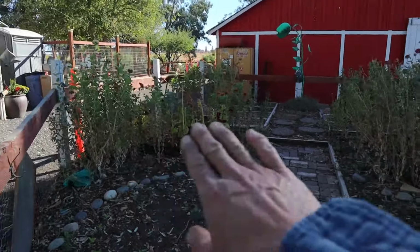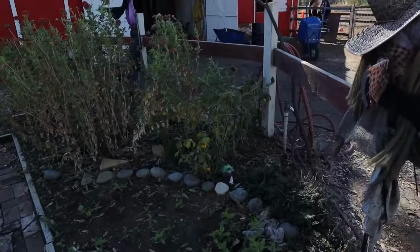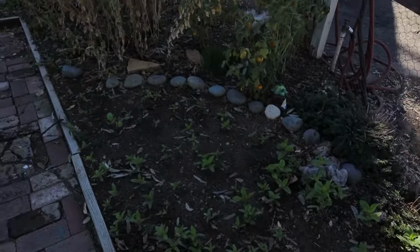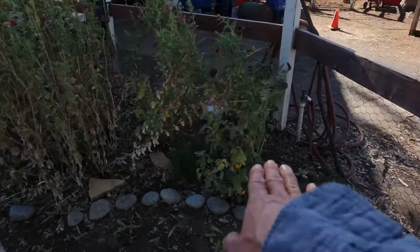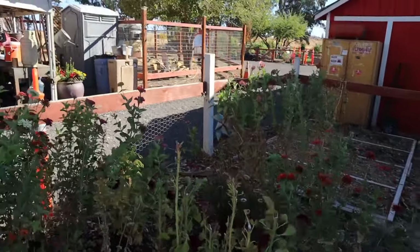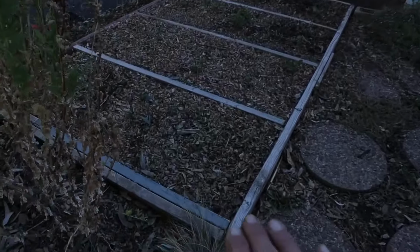I have to cut back all those zinnias. It's just so hard when you see color on them. We have a ton of little baby zinnias, which I don't know if they're going to do well in the cooler weather, but we're just going to let them go. We still have some eggplants that I need to harvest. Yeah, just a bunch of things. Look at that. We still have the ranunculus all coming in, right in there. Do you see that? Looking so good.